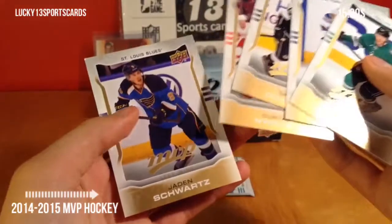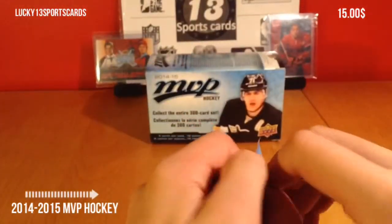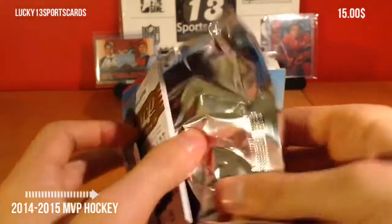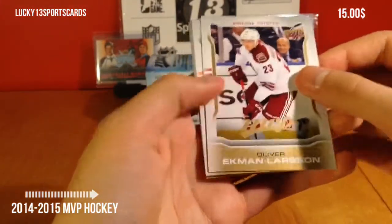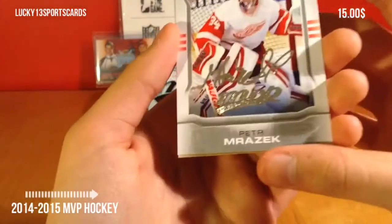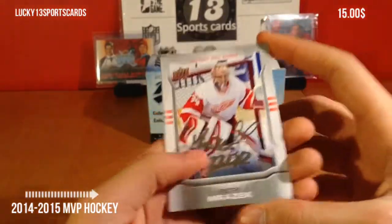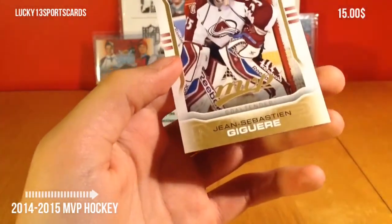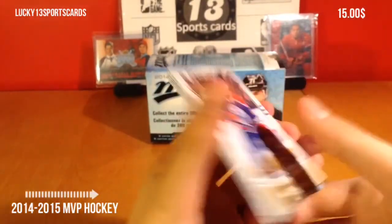Alright, all base. Last pack, hoping don't end with a base pack. Oliver Ekman-Larsson, base, and Petr Mrazek. I saw him play when he was in junior for the Ottawa 67s. He's pretty good. And just base. So I'll recap for you.